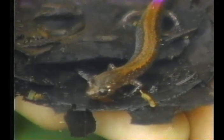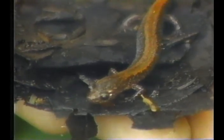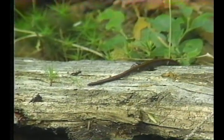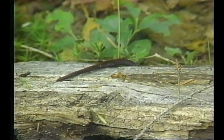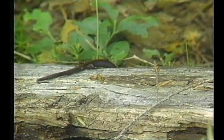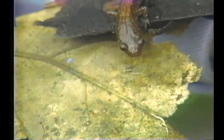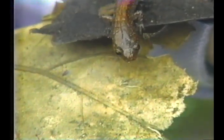So far, we've talked about frogs and toads. Let's take a look at another amphibian, a salamander. This is a redback salamander. A salamander spends much of its life living under logs and wet leaves. On rainy nights, the salamander comes out to look for insects to eat. Because a salamander's skin is very sensitive, I'm trying not to let it touch my skin.